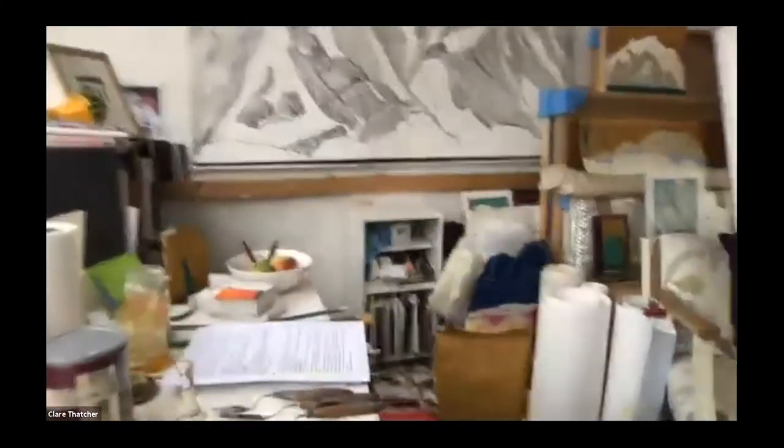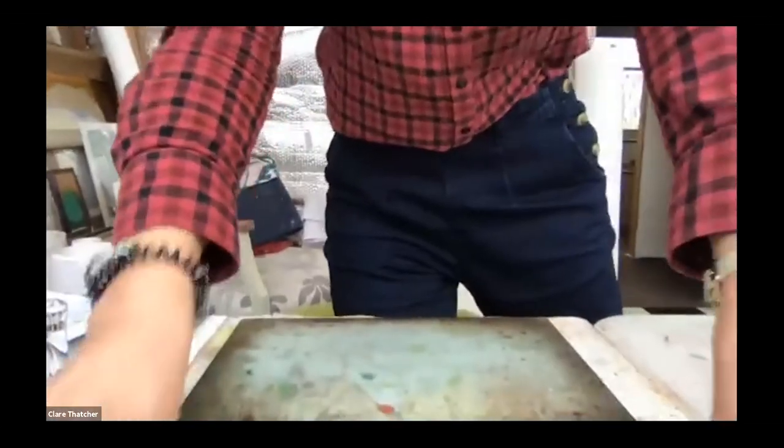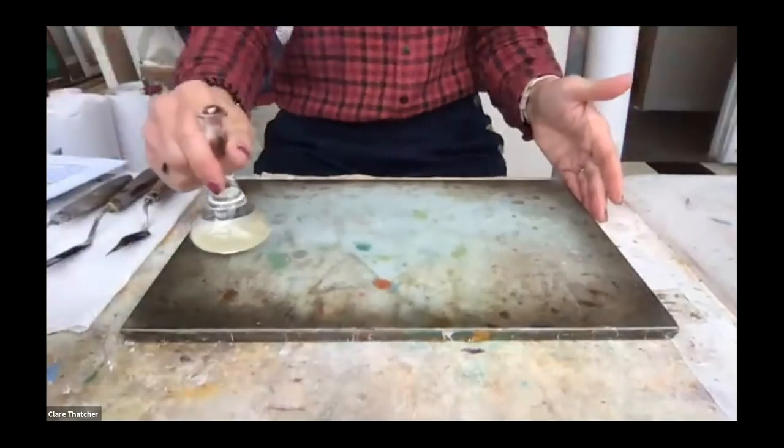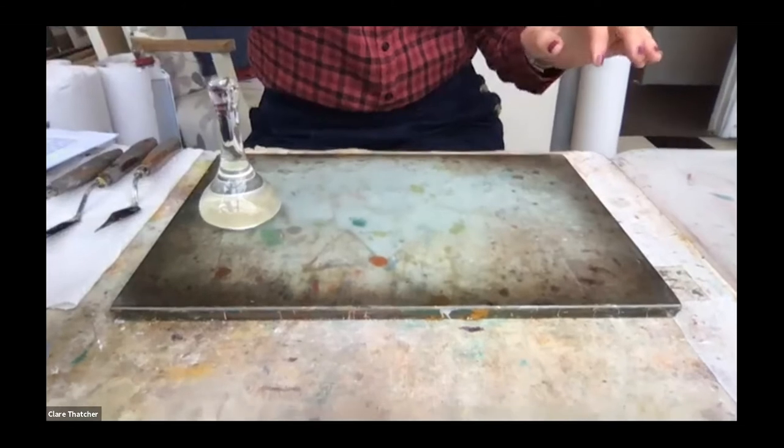So if you just go over here, this is where I make my pigments. So I'm going to angle the camera down, if that's okay. Can you all see that? Okay, thumbs up. Is that okay? Yeah.